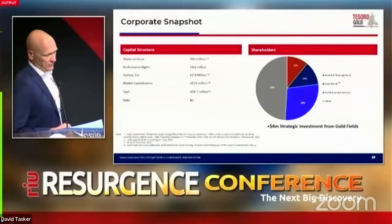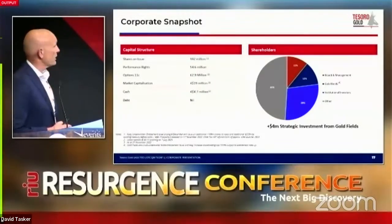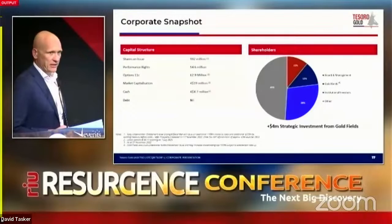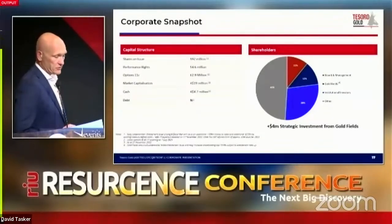And just quickly, corporate snapshot. Currently market cap around 39 million. We've just had that initial 4 million strategic investment from Goldfields. We're actually live with a rights issue to shareholders now. That's fully underwritten, and a fair portion of that's been sub-underwritten by Goldfields as well. So that's been a really good validation for us and our team on what we've been doing at the project. They've obviously gone through a fairly rigorous due diligence process and like what they see so far. So we're pretty excited to get them on board and start to have a real crack at that regional work, while in the background we still continue to grow Tenera.